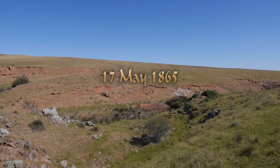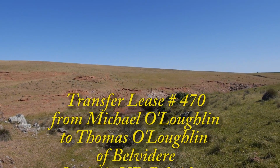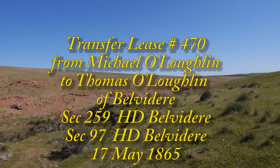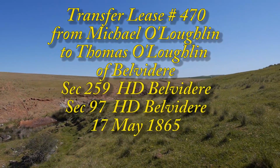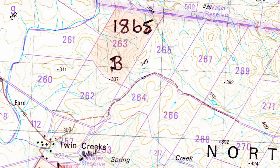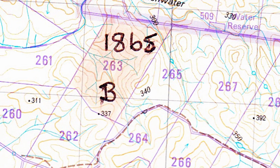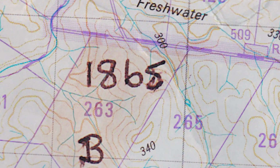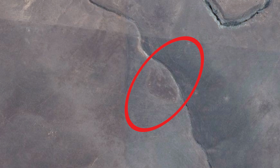On the 17th of May 1865, Michael transfers the lease number 470 to Thomas O'Loughlin of Belvedere, both sections 259 and 97. The new parcel of land that Michael had bought featured a permanent freshwater creek, and satellite imagery clearly shows us an area adjacent to the creek that had been used.